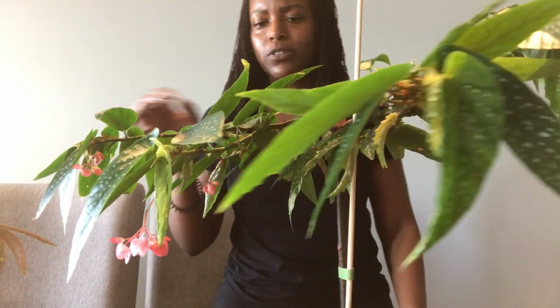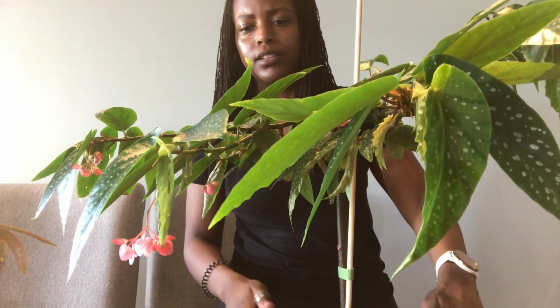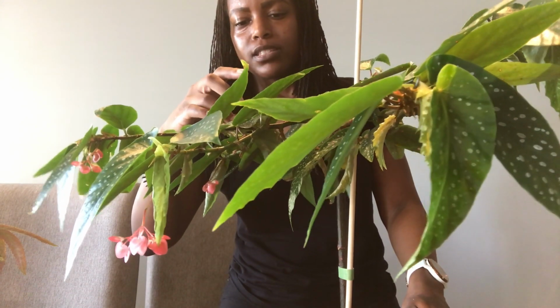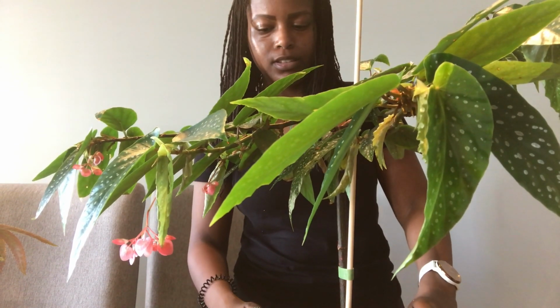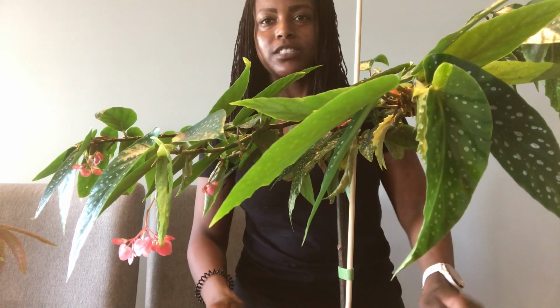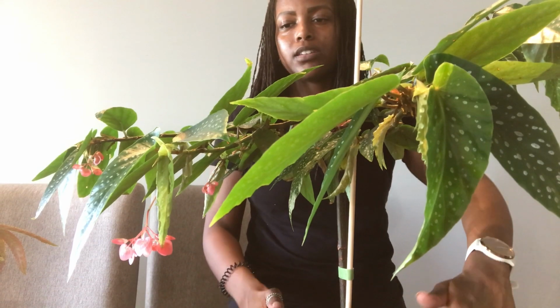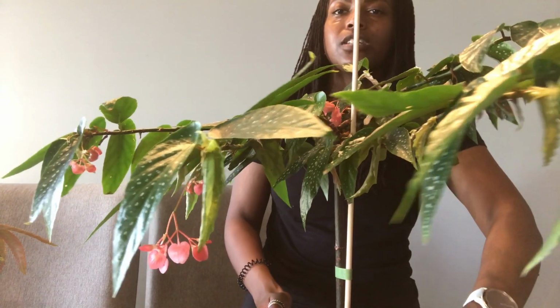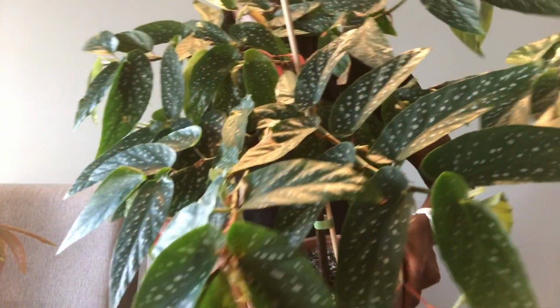So if you saw my houseplant tour, I was upset because this begonia had some pests on it, and I sprayed it with my spray, and the leaves started having this eaten away appearance to it, and I got really nervous and scared and didn't know what to do. So I just left the plant alone, and she really appreciated it. And I also faced one of my grow lights on her, and she really loved it.